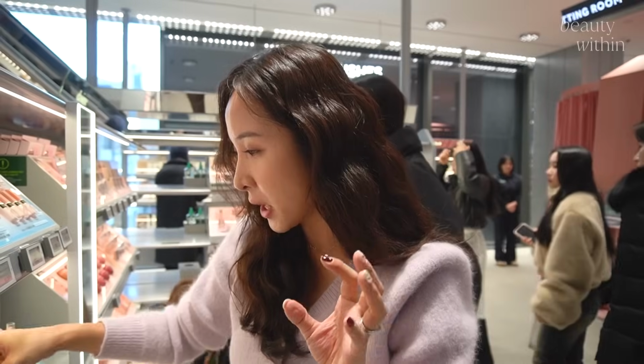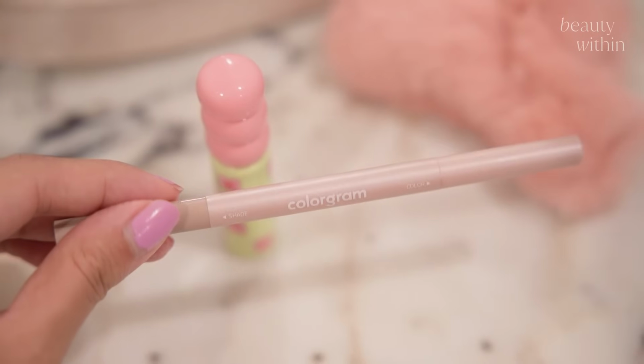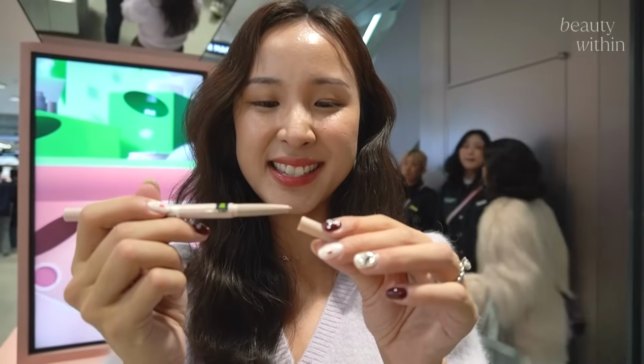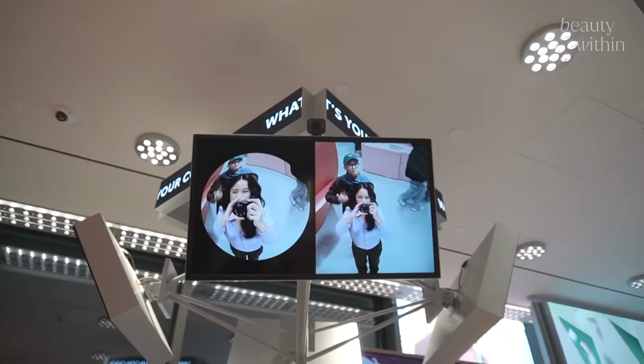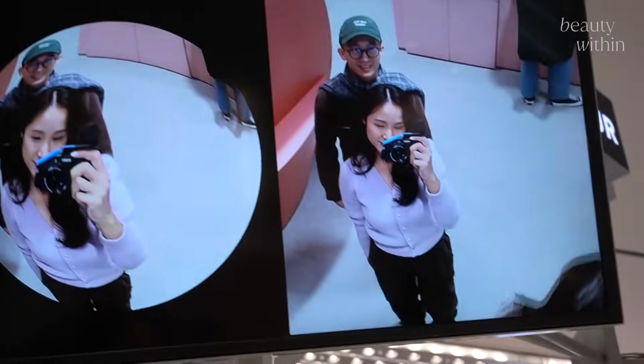Guys, one other thing that I've tried and I love from Cologram is actually these egg cell liners. And it's like a really creamy formula, and it just highlights that fat. Are you having fun? Yes. What do you think of this makeup floor? It's quite comprehensive. I know, got everything. That's so much. Okay, let's go upstairs, which is where all the hair care and skincare is.